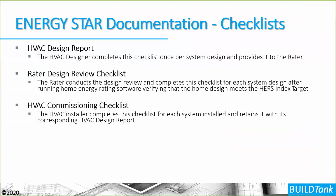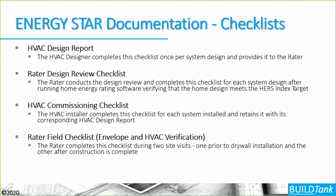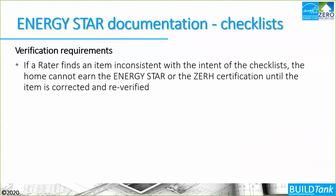And so there are two different checklists. Ultimately, the contractor that is doing the installation and the HVAC commissioning also has to be credentialed, which we'll talk about in a few minutes, credentialed with the Energy Star program. There's a Rater field checklist that includes envelope details and HVAC commissioning or verification features. And then the last one is a builder water management checklist that needs to be integrated into the process here. All of these checklists we will go through in depth in this training today.